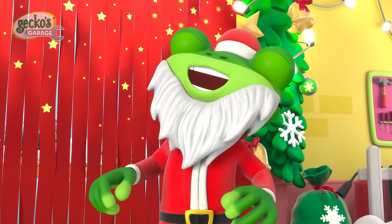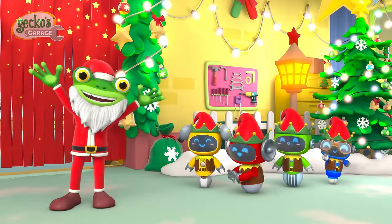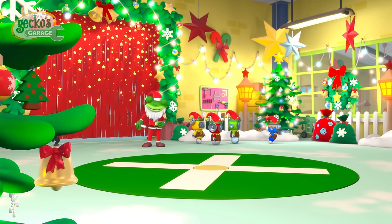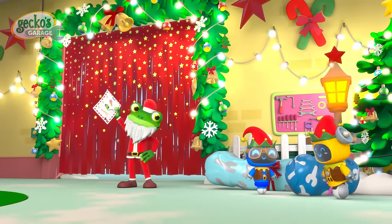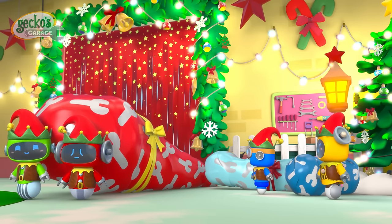Ho, ho, ho! Hello, everyone! Santa Gecko here with my elves. It's Christmas time! And Gecko's garage has transformed into Gecko's Grotto! We have a list of festive fixes for some of our friends. Their presents are wrapped and ready for my merry mechanicals to fit them. Wrenches and reindeer! They're here! Get ready, everyone!